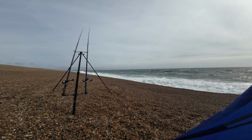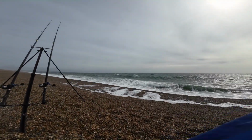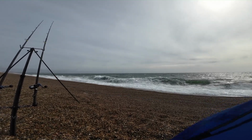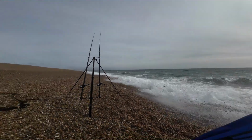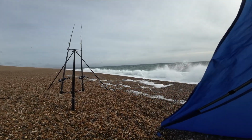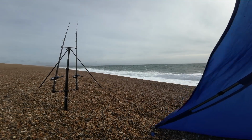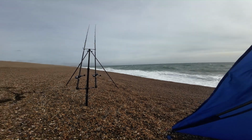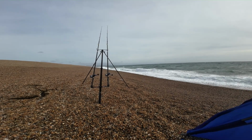I don't even know if I've got a bite on or not, to be honest with you. Look at this lot coming in here now, look. Look at these 3 rollers coming in. Whoa. Look, that's how far that's come up, them 3 there, and I'm right back up here. Crazy, crazy. I'm going to have a chat with Colin in a minute anyway, and I'm going to have to sack it, I think.